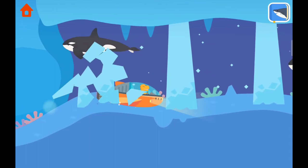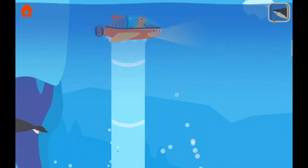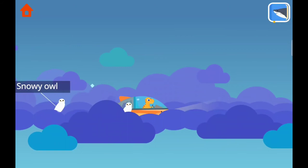Killer whale. Killer whales have no natural predators.